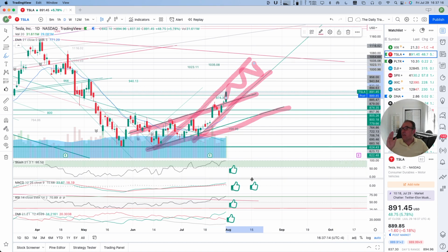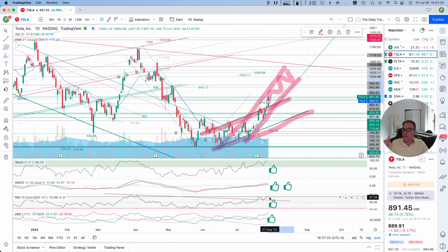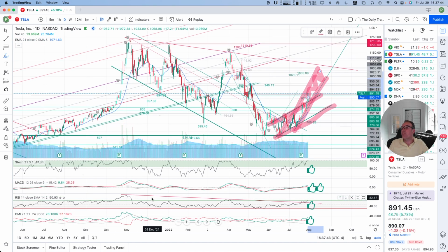Stochastic at 98, MACD, two lines are above zero and they crossed over a long time ago. RSI is even becoming overbought. When RSI becomes overbought, it does not mean that we need to sell. It just means that the pedal is to the metal. It's when we are going to come out of the overbought position that we need to be careful.